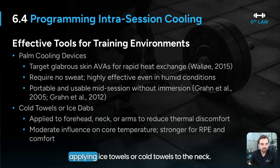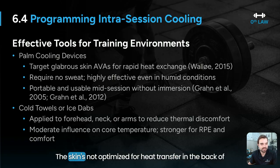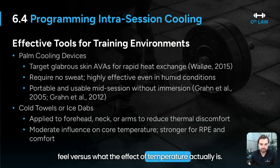There is a caution, though, with applying ice towels or cold towels to the neck. There's a large perceptual effect, but very little effect on actual core temperature. The skin isn't optimized for heat transfer at the back of the neck, and it can be misleading in terms of how athletes feel versus what the actual effect on temperature is.